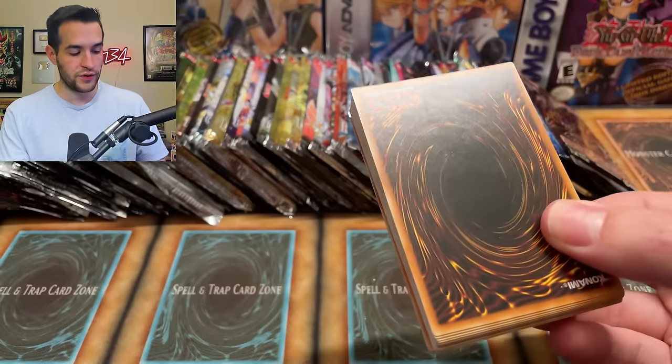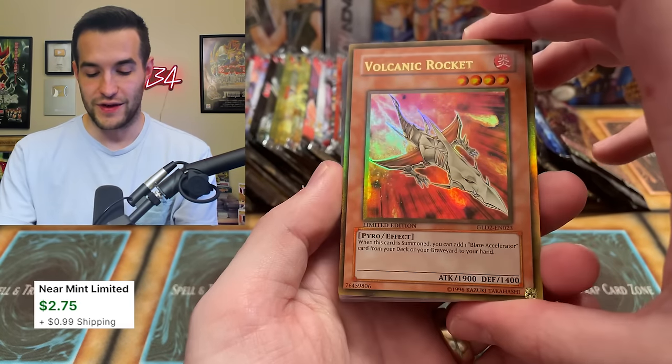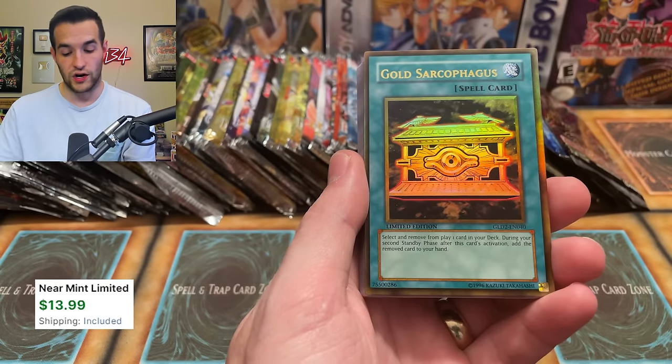Let's see. I'm hoping they don't disappoint because I haven't seen these in a while. Ooh, Volcanic Rock. Look at those, man. They just shine so nicely. Volcanic Rocket. Hopefully we can get something good. Gold Sark, very beautiful card.